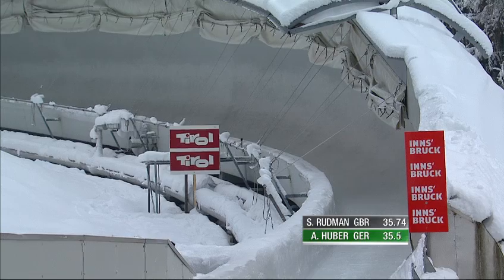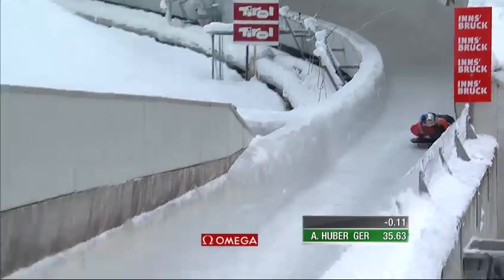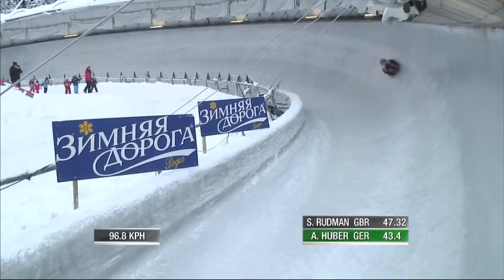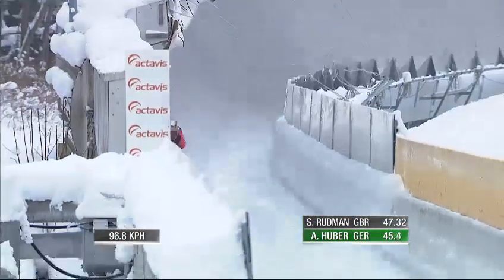But a better exit of corner 7, Kreisel, and much better through 8. She's going to have a better straightaway speed here to corner 10 if she can stay off that wall. Again, skiddy, 96.8. She is quicker by half a kilometre an hour.